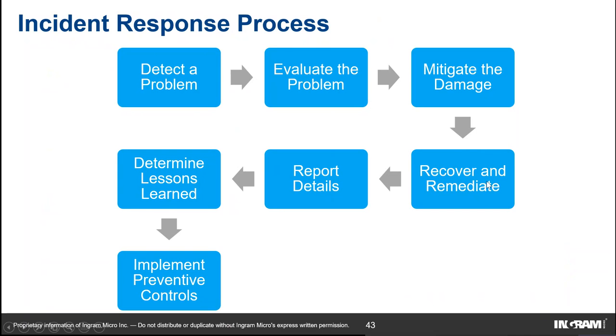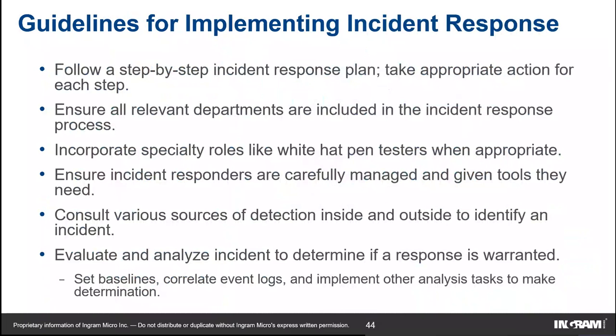Recovering and remediating doesn't mean the incident response plan stops there. No, the steps you take further give you an effective incident response plan, and they will also prevent any such incident from happening again in the future. So implementing preventive controls is a very important part of incident response.